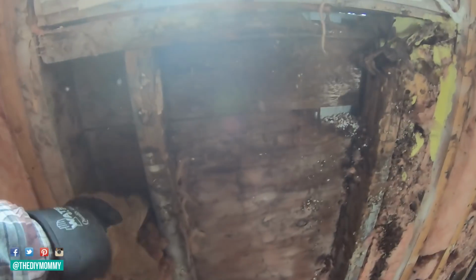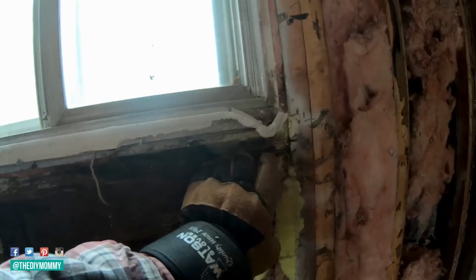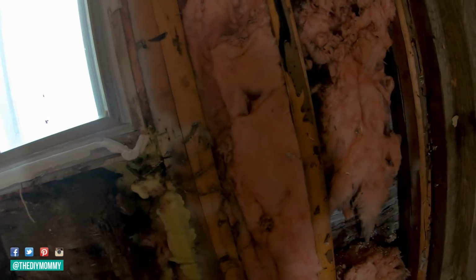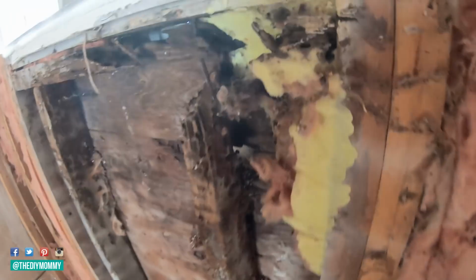So yeah, I get to reframe that. They actually chewed through the outside plywood of the house as well, so I'll have to replace that too. We're going to frame in a new window anyway, so I had to take some of it out anyway. It's just a little more rotten than I thought it would be, and a little more gross. And there was another corner of the house that had mice in it too.